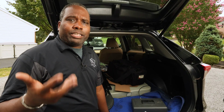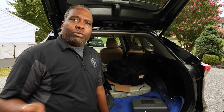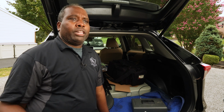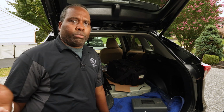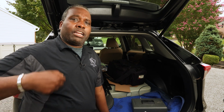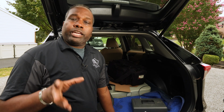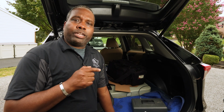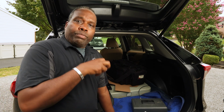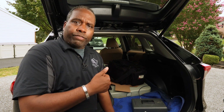What I do is I keep a safe in my car at all times, because I never know when I might find myself going someplace where guns aren't allowed, or if I'm traveling with my family, or if I'm traveling by myself, when I might have to pull over and take the gun out of my holster and put it in the safe. Because as a general rule, if you're traveling through a state where you're not allowed to carry, you must put that firearm in a container and keep it to the rear of the car.